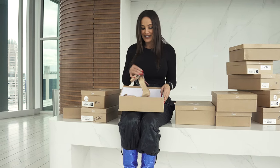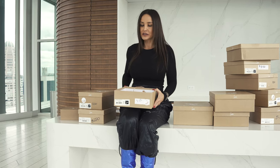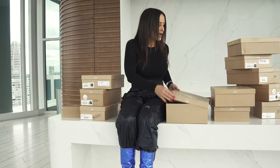So these little sexy numbers were $250. It was very hard, but I'm so glad we ate before we went there. I'm gonna save those for last.